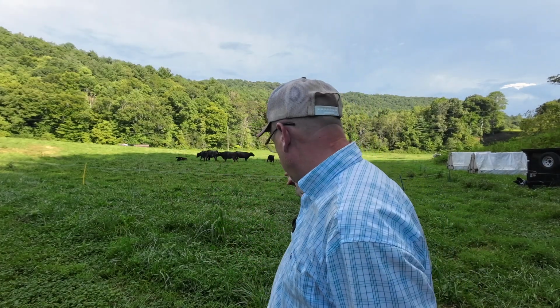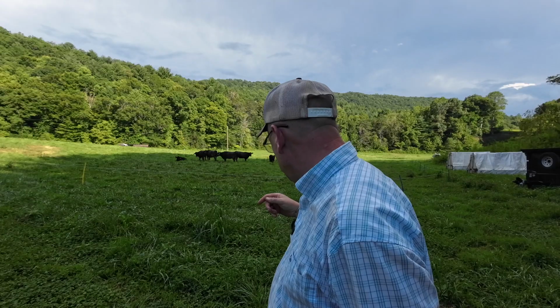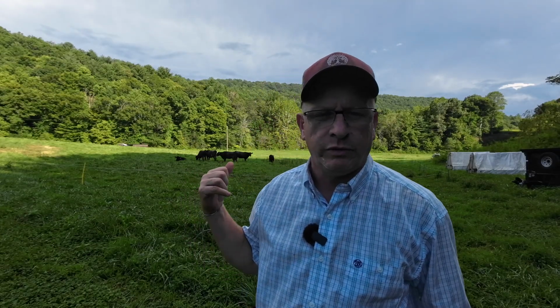There's at least 2 of the new ones that we just got that are up here close to the house with some of the group that's laying up here right now. We had a little rain shower come through a little while ago. It has cooled off. It is super nice out here right now. Low humidity, cooler than it was, so they're up here in the shade kind of hanging out.